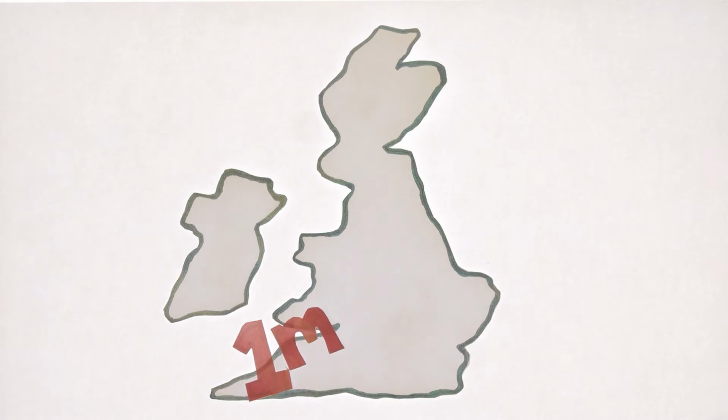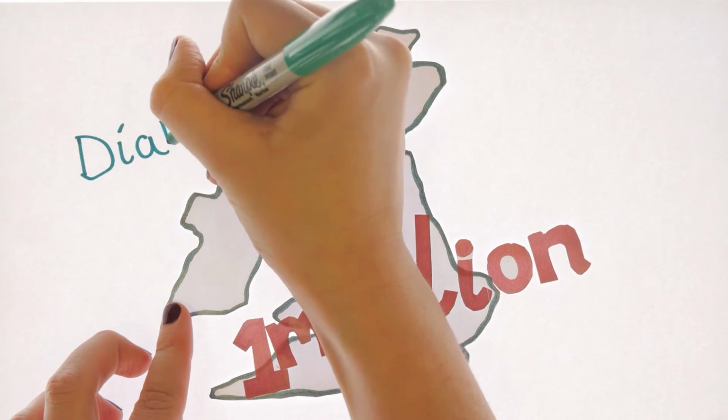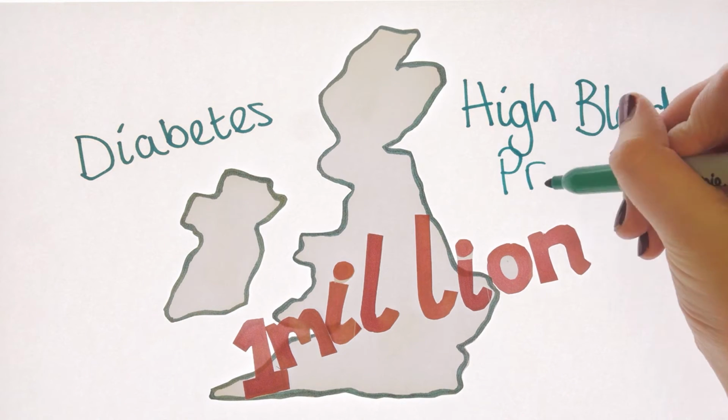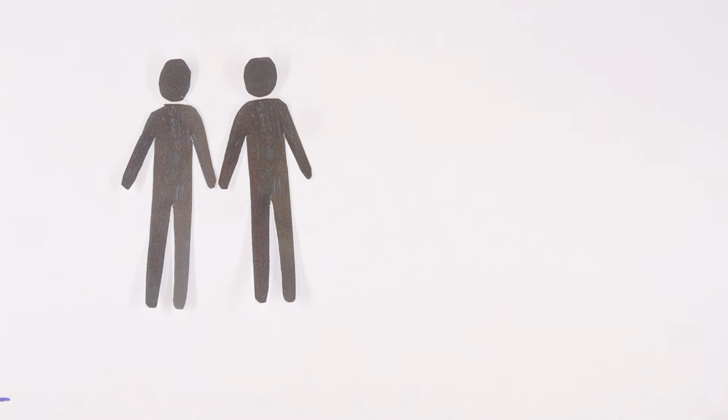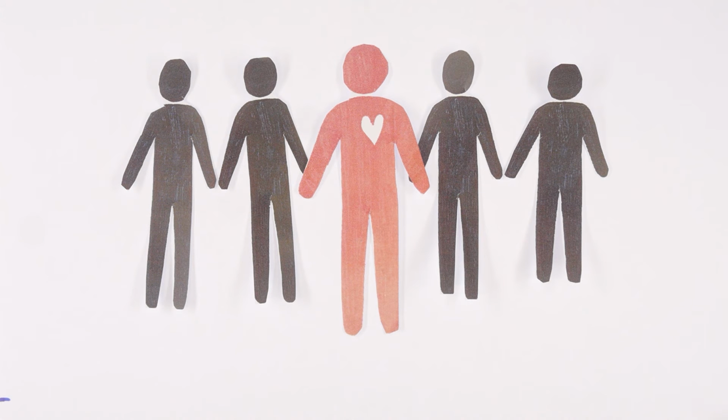Heart failure is common. More than 1 million people in the UK currently live with heart failure, and many more are at risk of developing it, such as people with conditions like diabetes and high blood pressure. It is the most common reason for older people to be admitted to hospital in the UK and has a poor prognosis, with 1 in 5 people dying within a year of diagnosis.